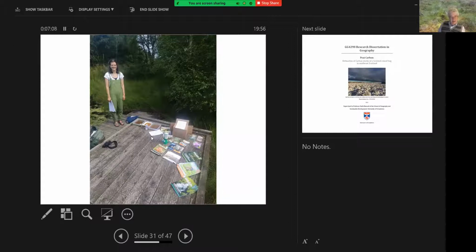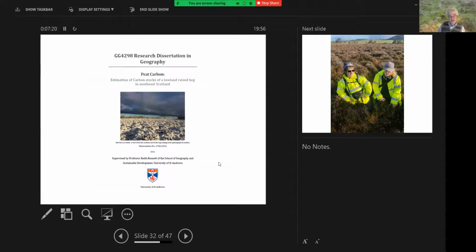This person here, her name is Naomi MacLeod, and she was helping me set up. She is actually a local to Red Moss of Balerno, and as an undergraduate student at St Andrews University, this year in May, completed an estimation of carbon stocks of a lowland raised bog in southeast Scotland. In other words, the Trust and many other nature bodies have been saying how important nature-based solutions are for carbon capture, and of course this Trust has at least half a dozen reserves which contribute to that and hopefully store carbon. For her geography dissertation, she made an estimate that the bog actually stores about 17,000 tons of carbon.